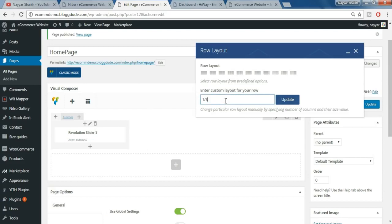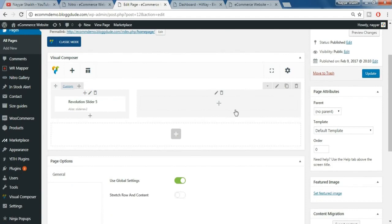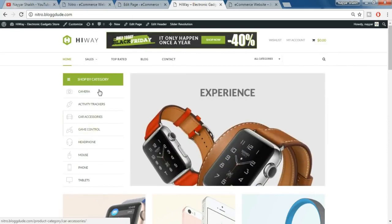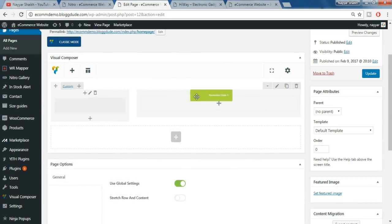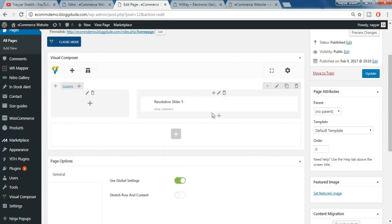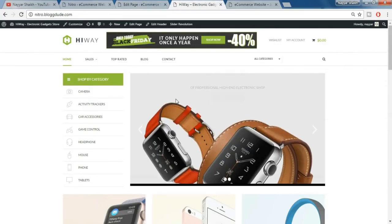See, we are getting 1 by 3. Now we see 1 by 3 plus 2 by 3. Now click on update again. Fine. Now we have this. We have one row over here and one over here. We have our slider revolution over here at present, that is in this row. We don't want it in this column, we want it in the bigger column. So what you have to do is just select this one and drag it to the bigger column. Fine. So we have put our slider in the bigger column.